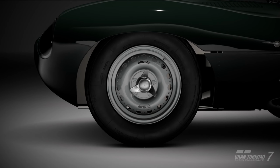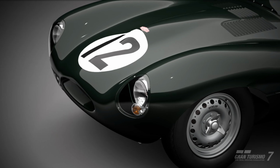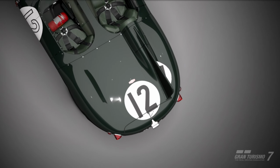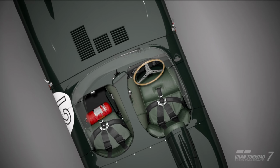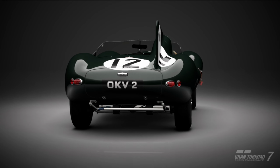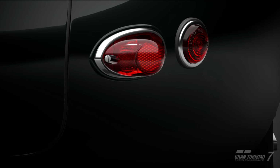The engine under the bonnet is a 3.4-liter straight-six engine, 250 horsepower, and 325 newton meters of torque, and it weighs about 850 kilos. This is one of the racing cars that raced in the endurance races, and one of the greatest race cars of all time.